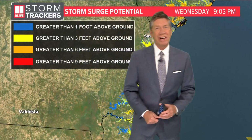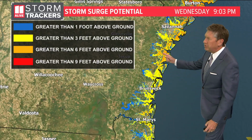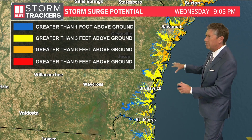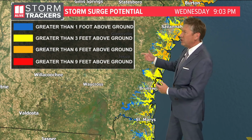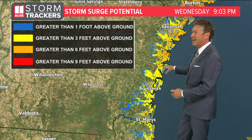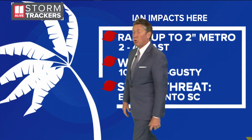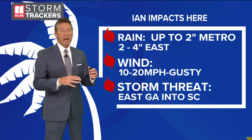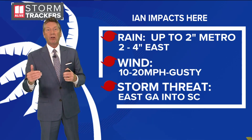So here's what we're watching with that storm surge potential. You can see the blues and yellows and a little bit of orange showing up in some spots here. Some places might be a little more susceptible to storm surge than others, but I think in general, we're talking 1 to 3 feet above the ground. There might be some spots that see some storm surge a little bit higher than 3 feet. So we're really fine-tuning what we think is going to happen here in the metro area. And you have to keep watching every day because these impacts are changing daily.